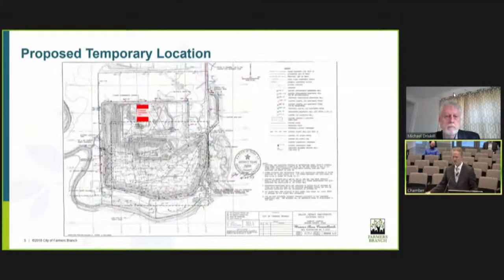So this map shows the place we found inside the waste footprint area that would work on a temporary basis. Rectangle may look similar in size, but really the site, when we look at the grading, is not quite as big. But it could work temporarily. You got a nice flow and not going all the way to the working face, so it's pretty close in terms of where the scale house is located. So in terms of logistics, this site would work out pretty well on a short-term basis.